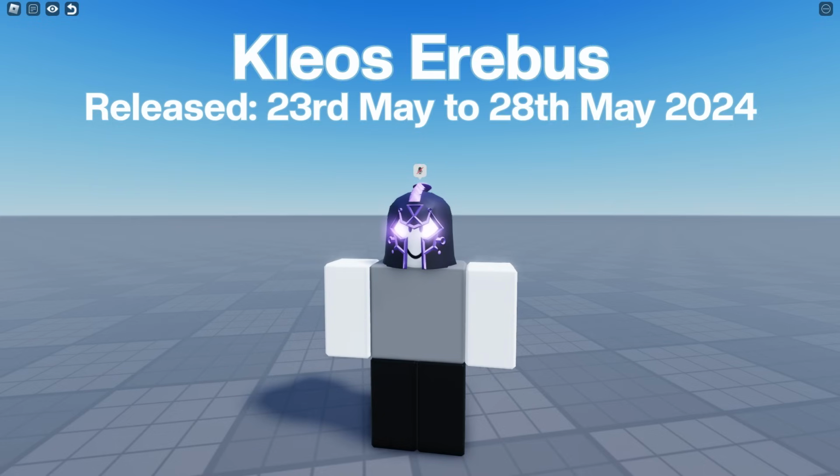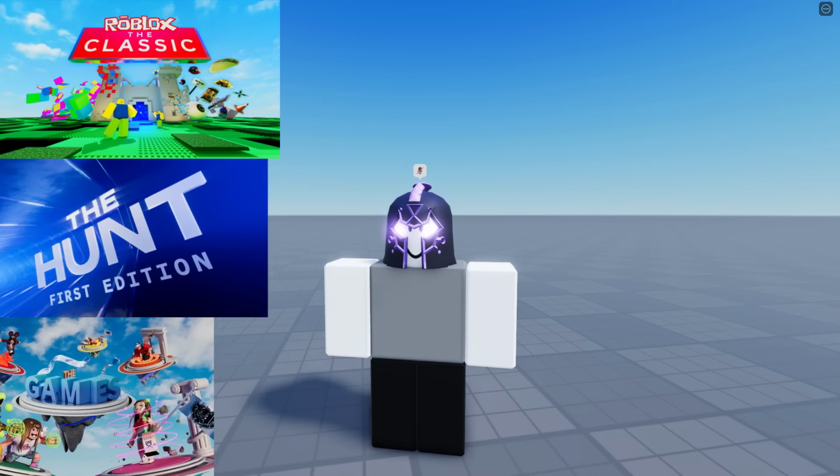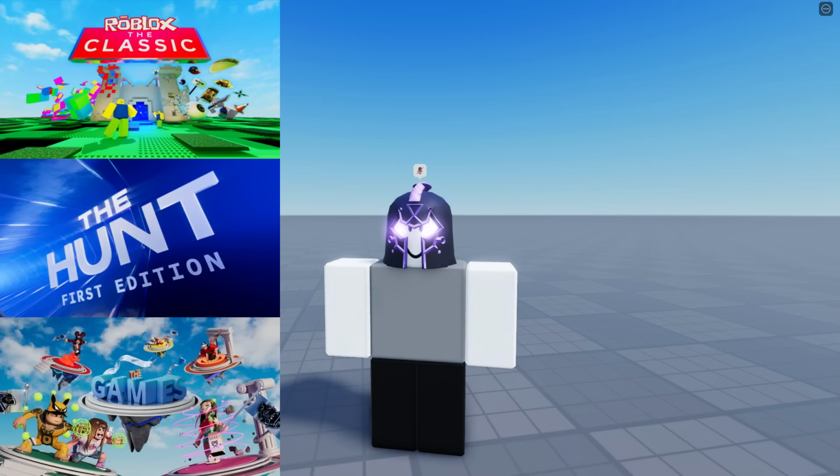If you managed to play the classic and completed it, you were rewarded the Cleos Erebus, which I think was a great item and honestly made it worth the grind to obtain this item, as well as a few others from that event. So far, it is the best out of the three Roblox has done in the modern years.